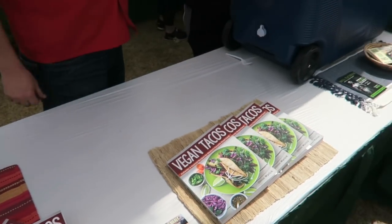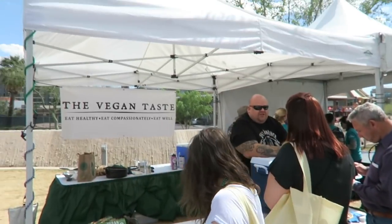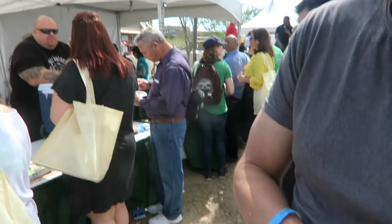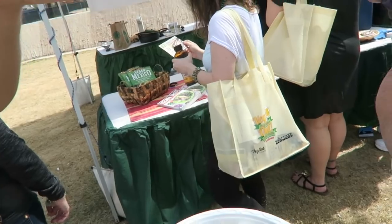Come tomorrow. That was good. That's the one they were doing the demonstration for. Yeah, vegan taste. They're starting a food truck here. Let's try it. I just had the Southern vegan food. It is good. Really good.